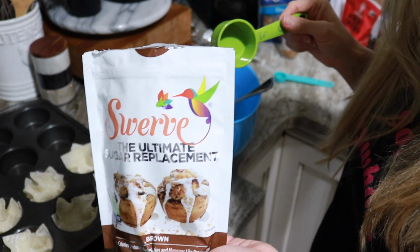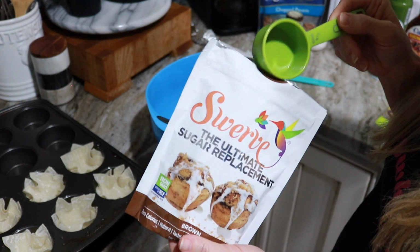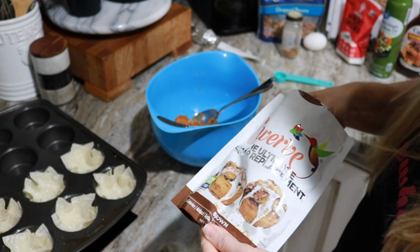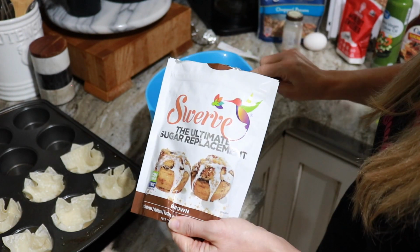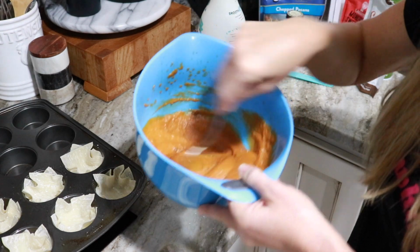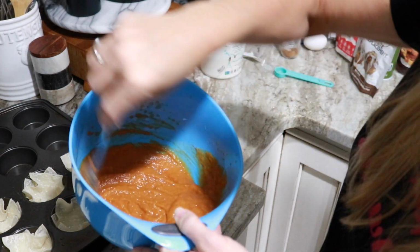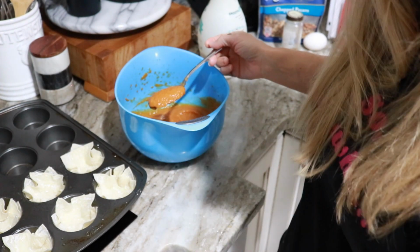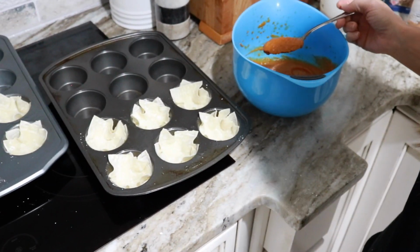Okay, and so it calls for a half a cup of brown sugar. I'm just going to go ahead and do like a really heaping fourth of a cup. Wow, that's right at a fourth of a cup. I'm going to do a little bit more. It smells good, y'all. It smells like pumpkin pie. Okay, so we are just going to spoon it in here. I guess I don't need to hold that over the wonton. You can't see, can you?